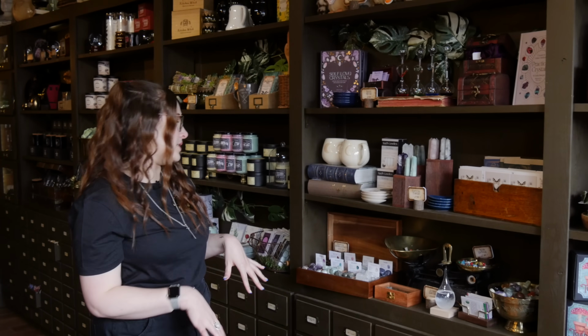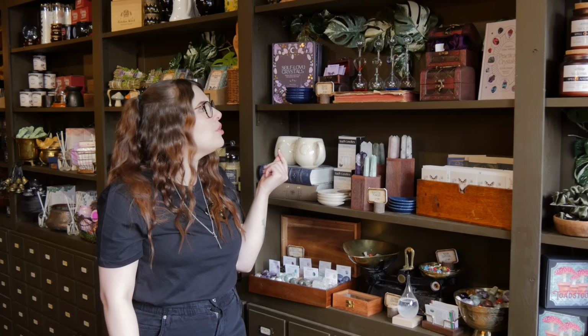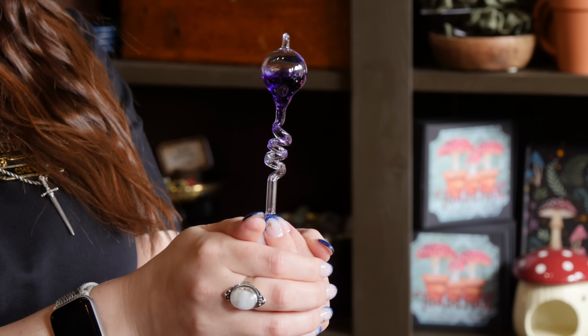So come on over here, don't be shy. This is where our crystals are. Now these are pretty special, but I'll show you what they do. So these are called magic makers. If you hold one of these, the rumor is if it bubbles, you are full of magic.